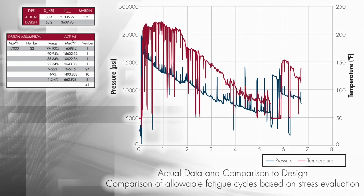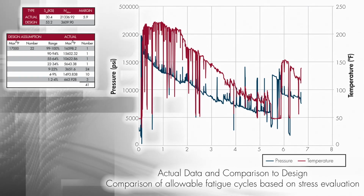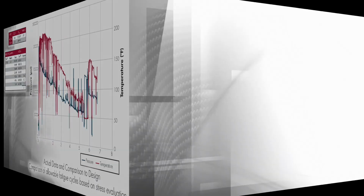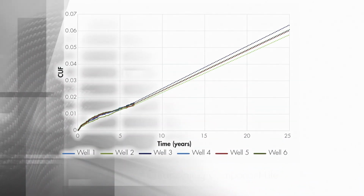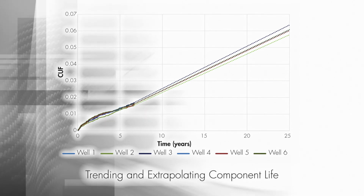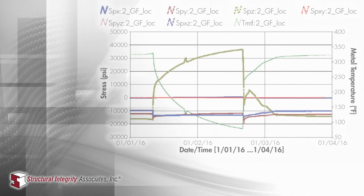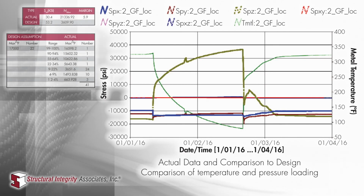So how does FatiguePro work? Our software analyzes all measured load fluctuations and compares them to the loads postulated in the equipment design specification. This comparison serves as a first level measurement of the equipment's condition. FatiguePro may also be used to calculate a cumulative usage factor to estimate fatigue crack initiation potential, or fatigue crack growth to estimate postulated crack propagation.